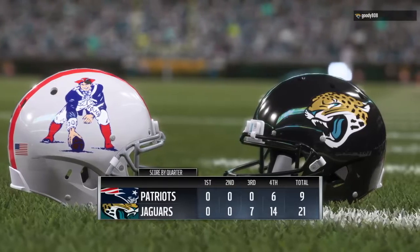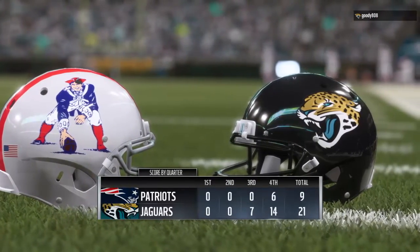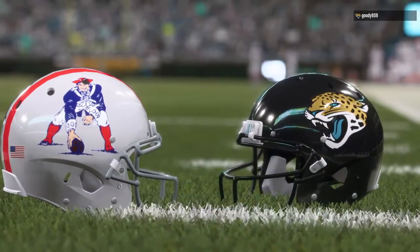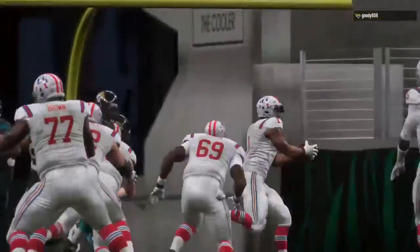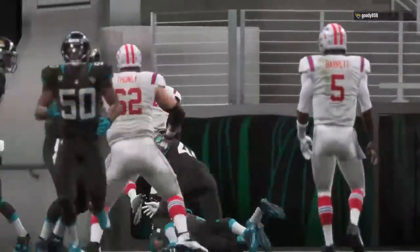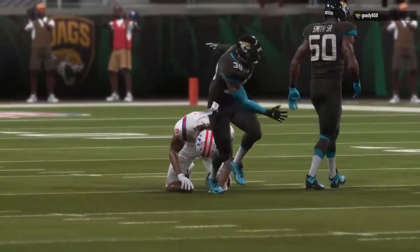So for Jacksonville, they make amends for their Week 1 loss by winning their home opener. And they'll get to stay home again next week as the Tennessee Titans come to town. Meanwhile, for the Patriots, they'll drop to 0-2. And they'll look to get back on track next week as they travel up to Detroit to take on the Lions.